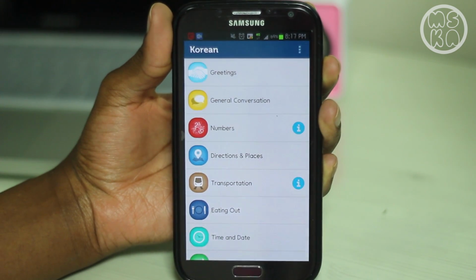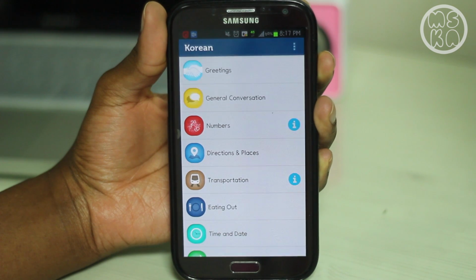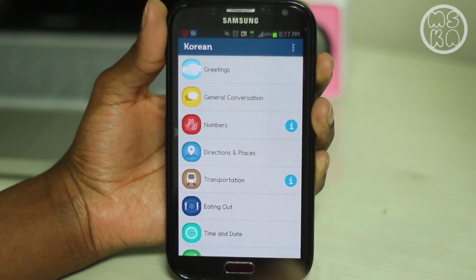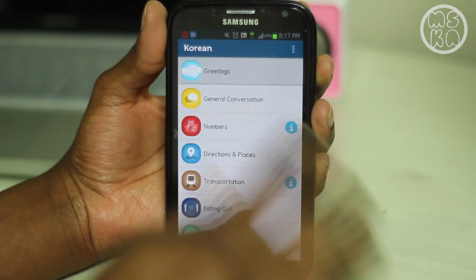The next app is Korean Pro, which is like a Korean study app, and this is a really good app for someone who is just landing in Korea, or if you're going to come to Korea, or even if you're on a holiday. It's a very good app because it teaches you a lot of the basics.